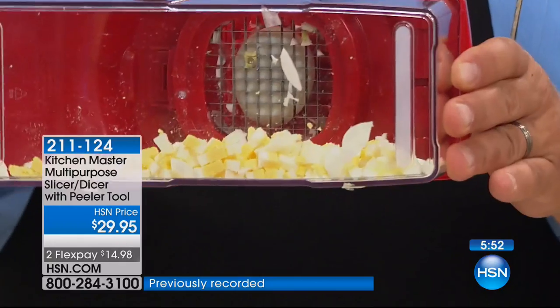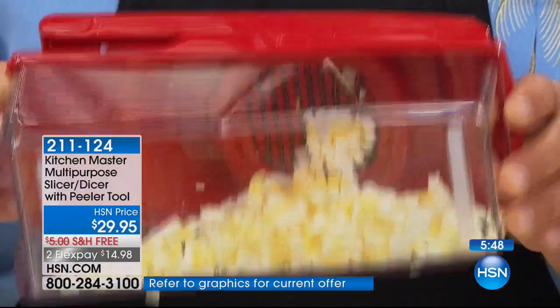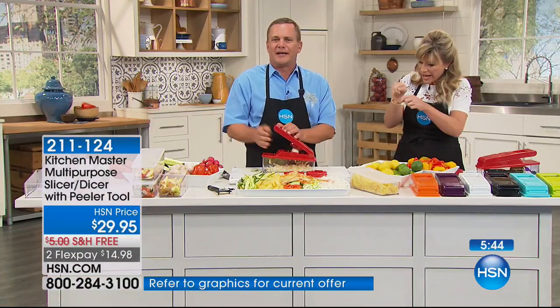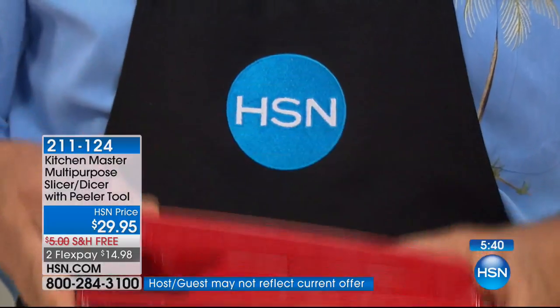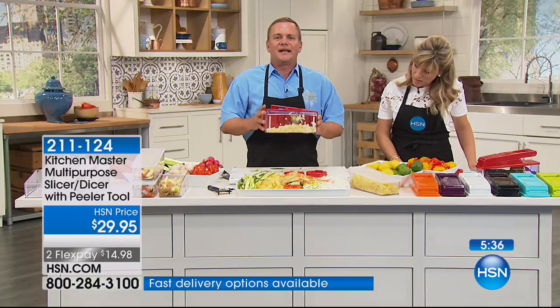I put the egg on top. Now, you can see how those 24 little knives, it's like having 24 knives working at the same time. And instead of mashing your hard-boiled eggs for a potato salad or an egg salad, now you can actually get pieces of hard-boiled egg because you're using the dicer, the master dicer. It does the work for you.